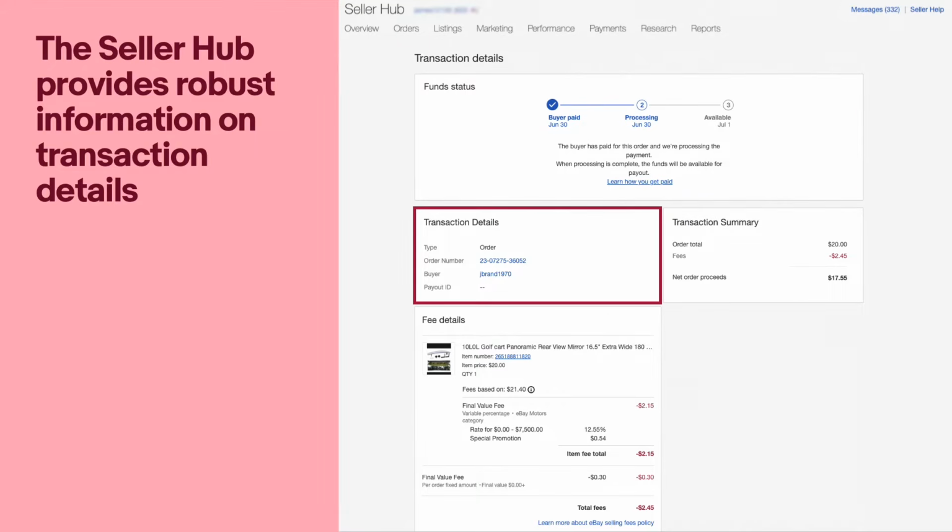Then the transaction details. You can see the order number here. That order number is associated with the order itself, the payments transaction, any refund or anything that would occur to this given order. It's also provided to the buyer when we notify the buyer that they've successfully made a purchase. That order number is there. So that number is used to track the life cycle of the journey of that order, including the payments transactions.